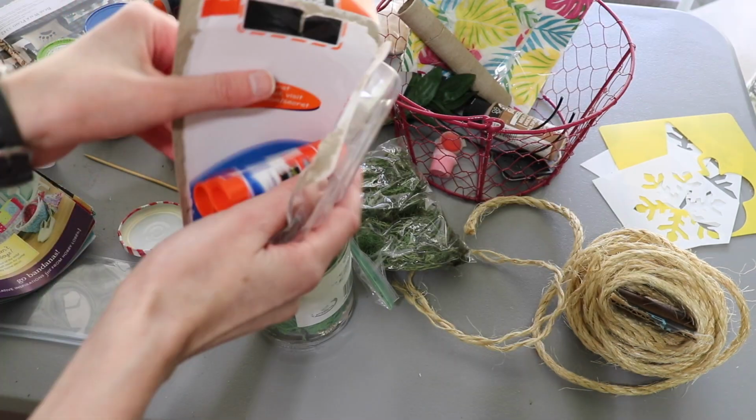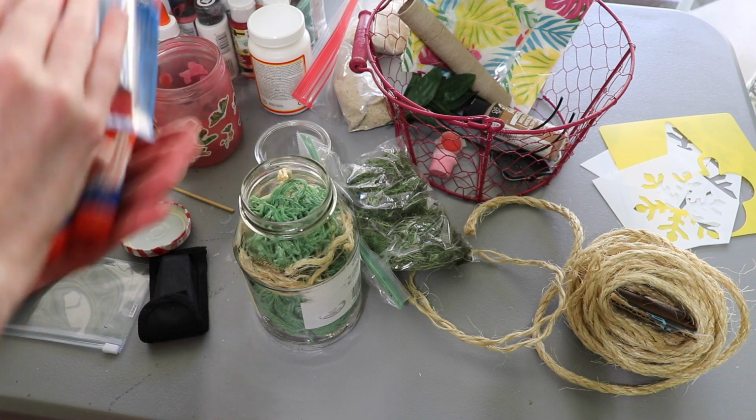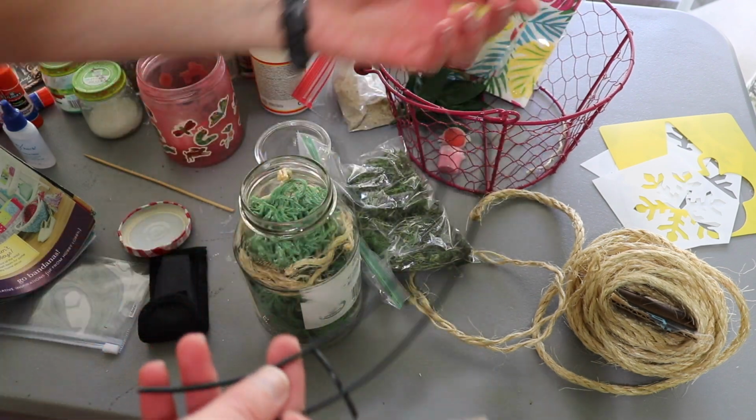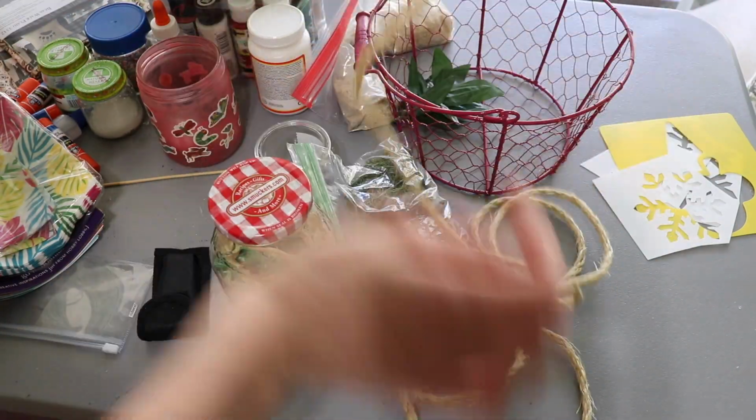So as I was going through this organization process, I kept coming across things that were left in packaging. And sometimes the packaging was great because it stored it and contained it, and other times it was better to get rid of it. In this case, this half-empty glue stick container, yeah, I'm gonna get rid of the packaging.